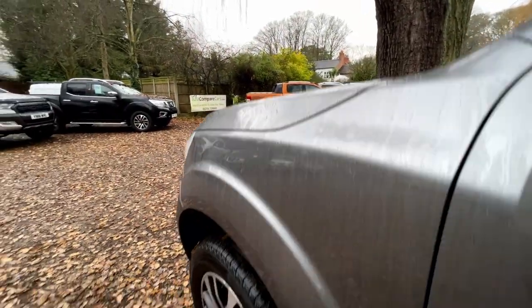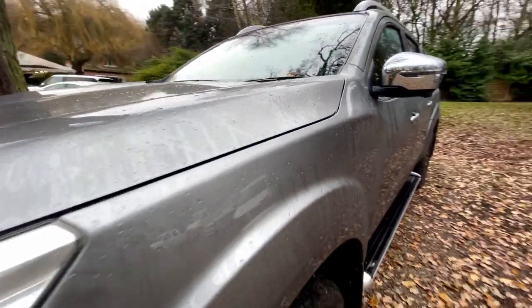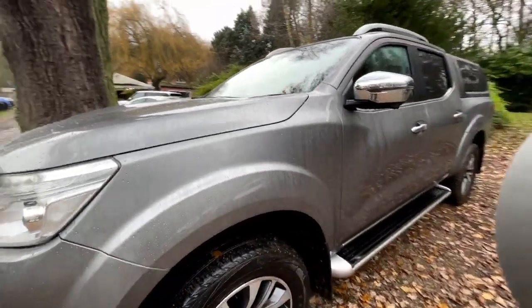Passenger side front wing is in nice clean condition, as you can see. There's no nasty marks or dents. Everything looks really nice and clean.